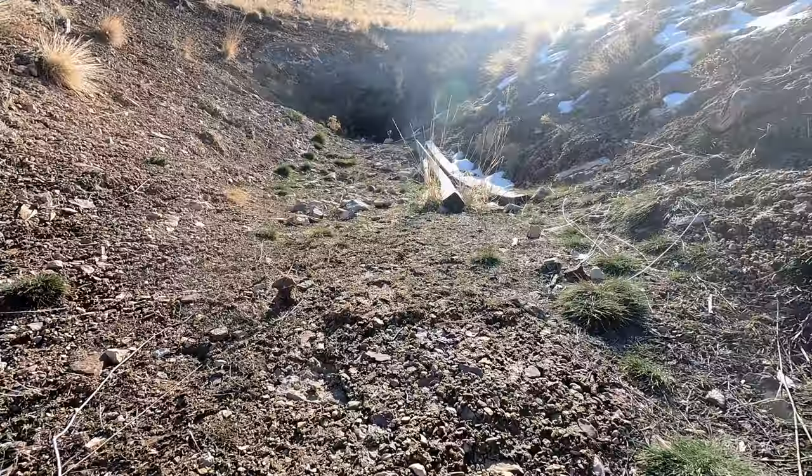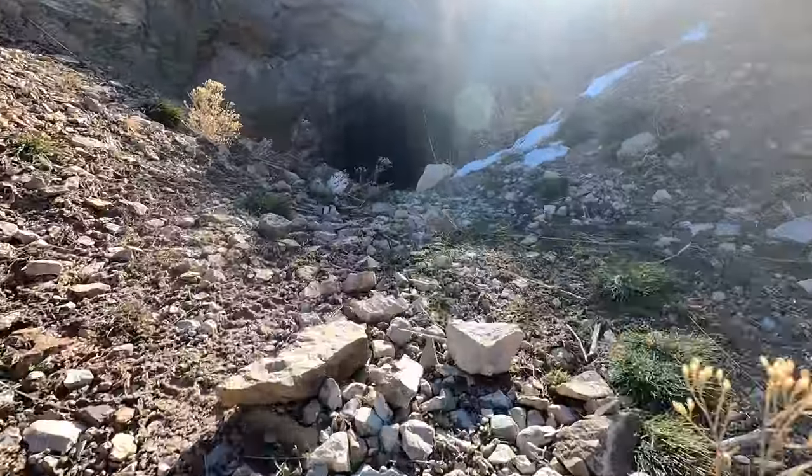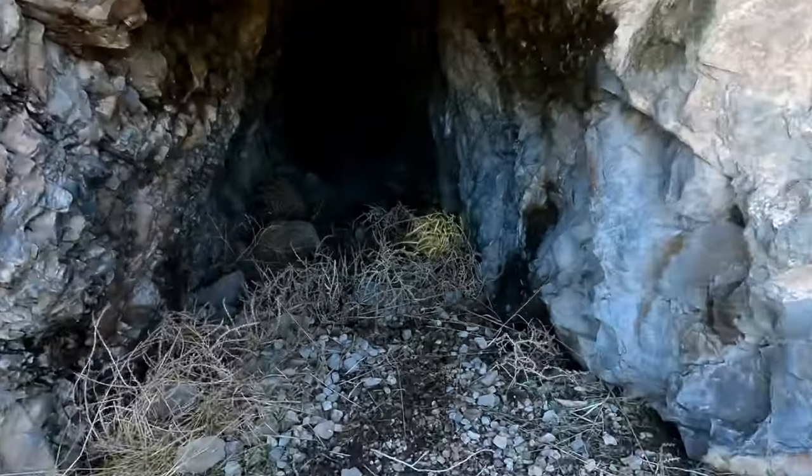Hey, what's up guys? My name is Matt and today I'm going to go explore this mine here behind me along with a couple others just around the hill. I'm not sure what we're going to find, but I'm super excited. It's great that you're going to be out here exploring, so let's go.